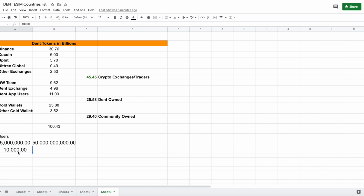There are quite a lot of people who already have a smartphone. You don't need an eSIM phone. The DENT app works on all mobile phones. You download the mobile app and lock down 10,000 tokens in the mobile app. That's all you have to do.